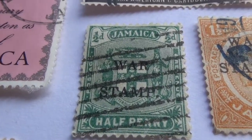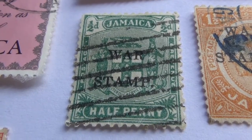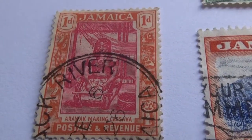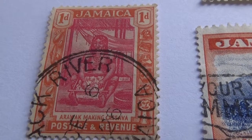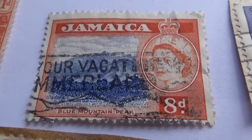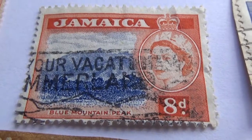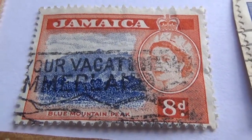Okay, here we have a half penny. And the one, of course, that we brought you at the very beginning. The 1D, which is 1 pence. And look at this one. An 8. Blue Mountain Peak. Very nice.